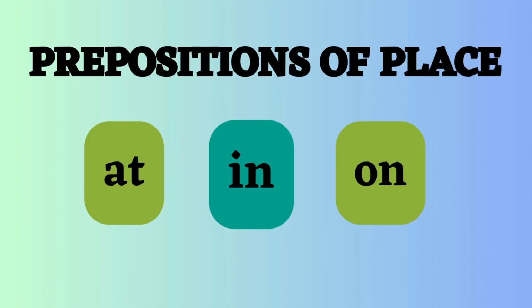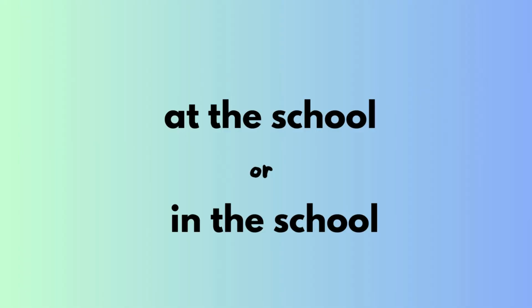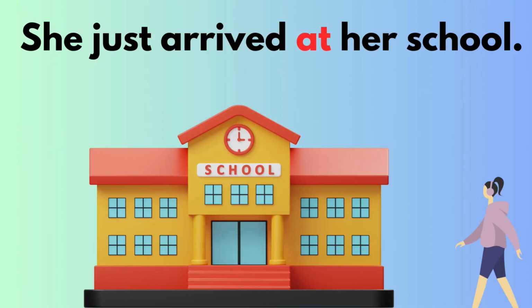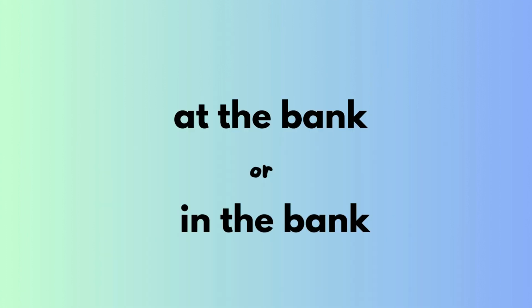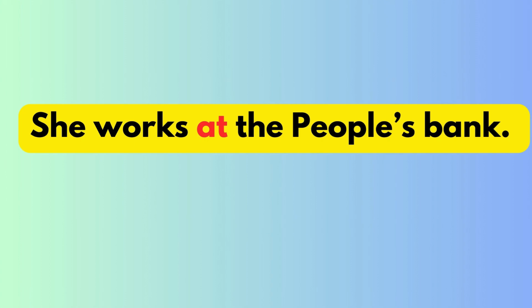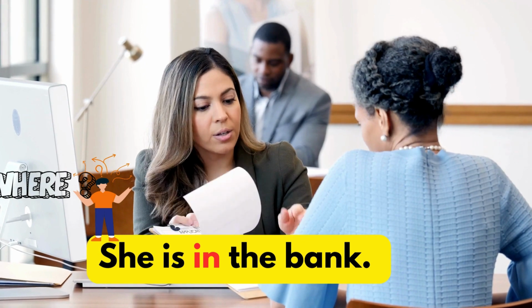Other ways to use the prepositions of place: at, in, and on. So do we say at the school or in the school? Both are correct. She just arrived at her school. Now she is in school. She's inside the school. At the bank or in the bank? She works at the People's Bank. She is in the bank.